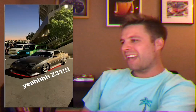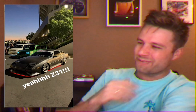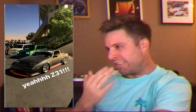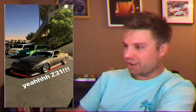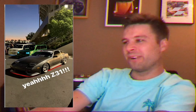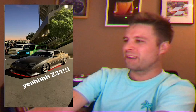Of course, I had to shout out to my fellow Z31 fans. I have a Z31. I've got an 84 300ZX. Mine's stock. Mine doesn't look anything like this. Super, super low. Kind of too low to use. Maybe the owner would think otherwise, but definitely looked nice. Looked tidy. This is actually kind of a nice photo, for what it is, for an iPhone Instagram story shot.